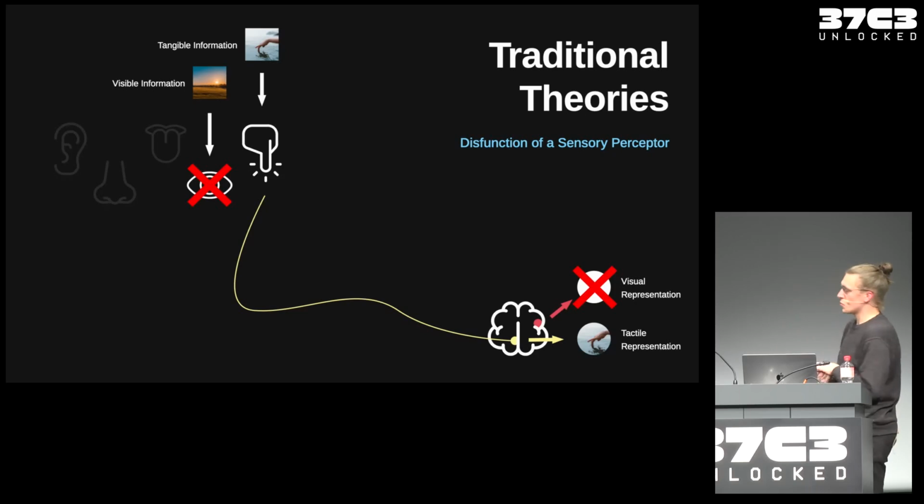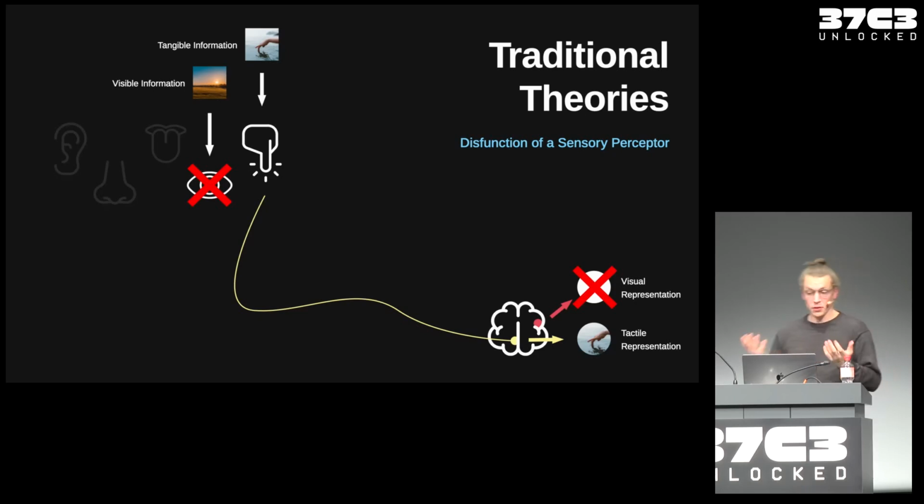Now, if one of the receptors were to fail, for example, you lost your sight due to an accident, you would have no visual perception at all because you would have no way to transfer visual information to the actual visual cortex. There's just one connection between the eye and the visual cortex, and this is not available anymore, right? And these traditional theories, as we will call them for now, have a number of explanatory problems, explanatory gaps they're also called, and we'll have a closer look into one more recent observation of the brain that it fails to explain.